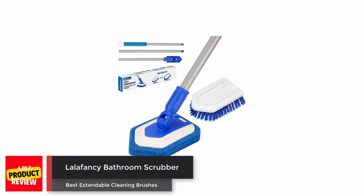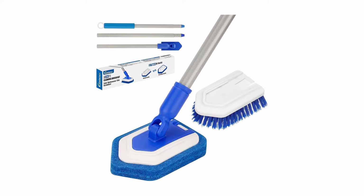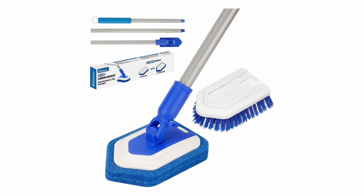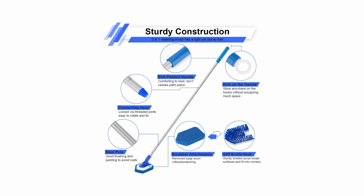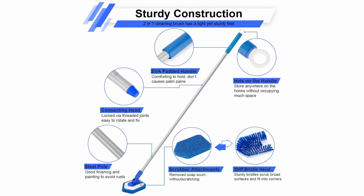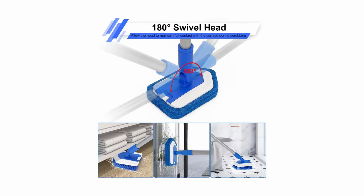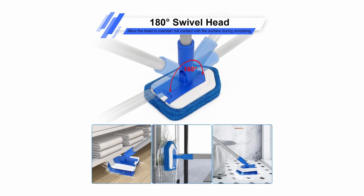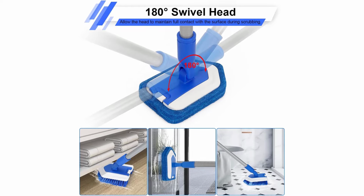Lfy Shower Brush Scrubber is a 2-in-1 cleaning brush that comes with an extendable handle, making it easy to clean hard-to-reach areas like the ceiling and floor of the tub without bending or squatting. The triangular swivel head allows for flexibility in all directions and is perfect for cleaning corners and grooves. This brush saves you time by allowing you to clean your entire bathroom, including tub, shower walls, and floor surfaces.